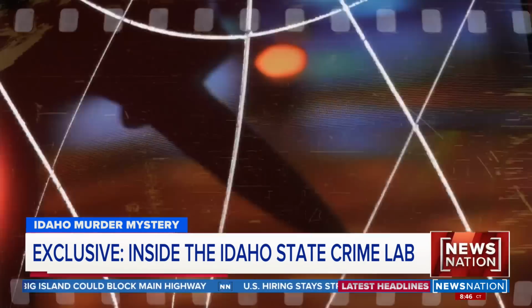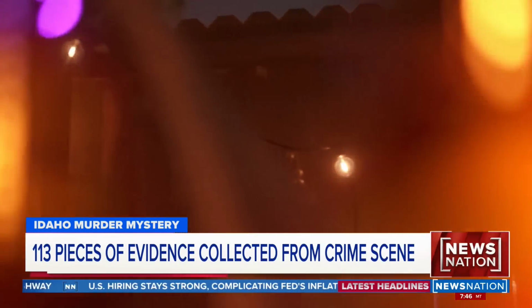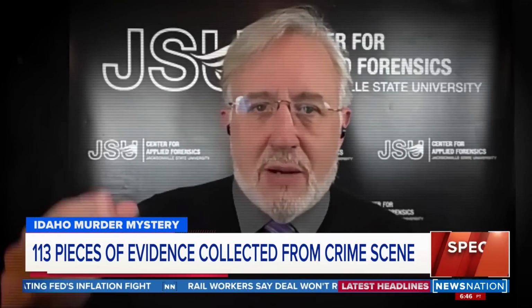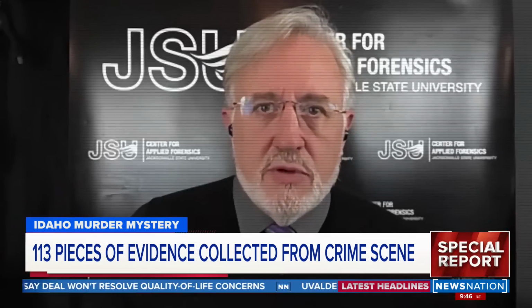And obviously, with the killer still on the loose, every bit of evidence is crucial to try to crack this case open. The knife, the incredible amount of blood, and the complexity of a bustling home with plenty of visitors. The forensics team is on a case like few others. It's so very complex. We're not talking about a person that just randomly walks up on the street and stabs somebody and walks away. We're talking about 4 individuals here.